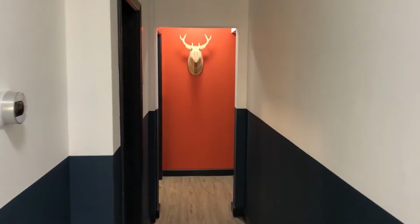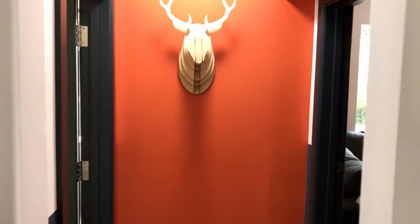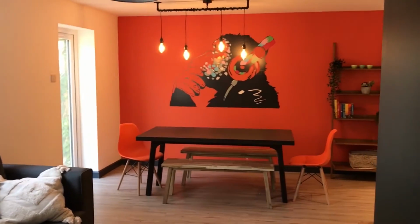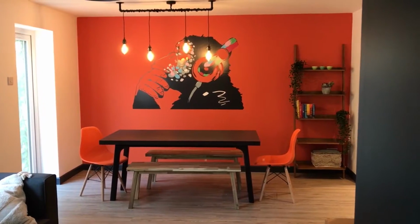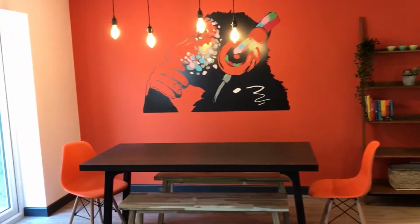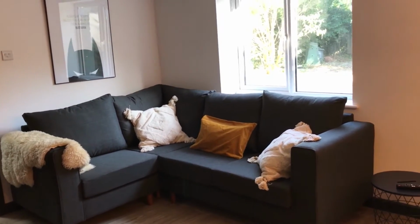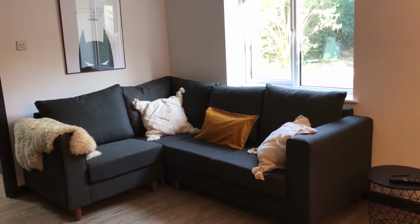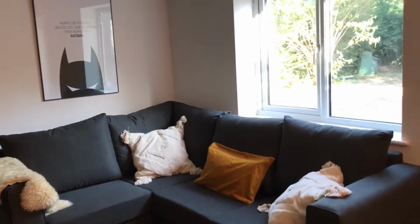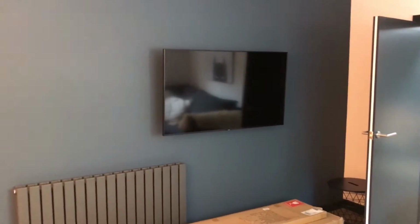And I'm going to go straight into the lounge diner, which is at the back of the house. So quite a cool space. Nice dining area, plenty of space for everybody to sit. Nice corner sofa, and a widescreen TV.